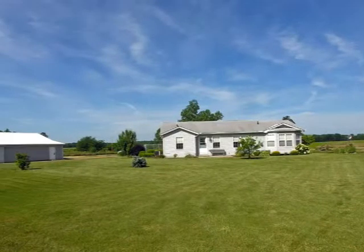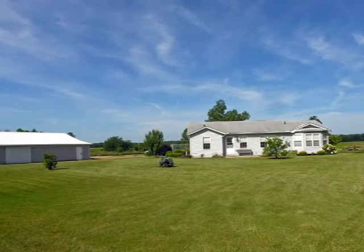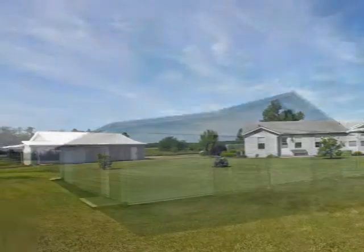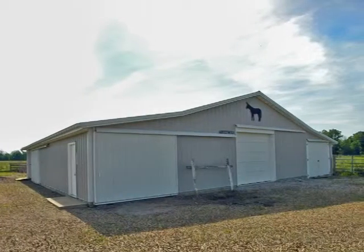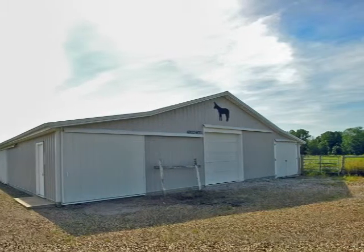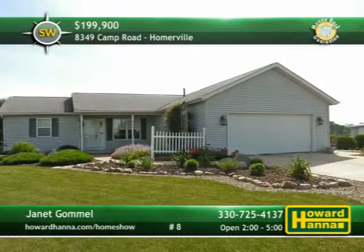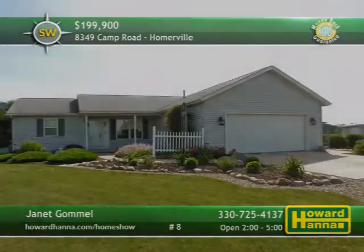Extra storage is available in the two-car attached garage, and the grounds are also home to a fenced pasture and an open hay field. A 42-foot by 40-foot pole building comes complete with a workshop and an attached storage room. Janet Gommel would be pleased to answer all your questions and provide a personal tour.